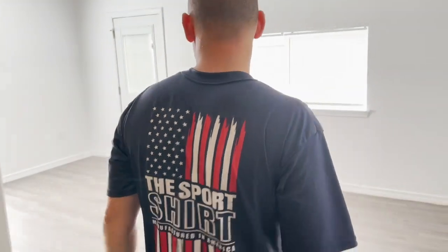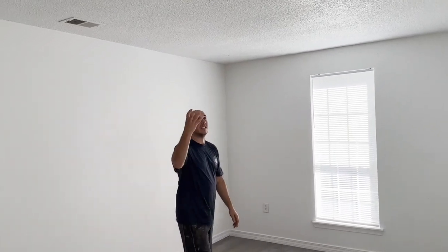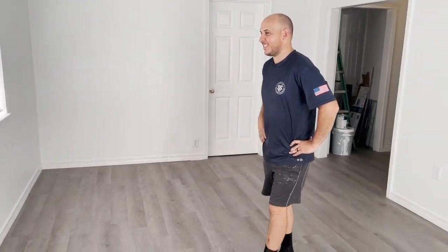So let's move into the first room, which will be the living room. Living room is finished. Look how nice and bright it is. So everything is painted, the ceiling, the walls, all of the blinds are in, light fixtures, doors, trim, everything is finished. So what do you think, Christy? Are you excited? Oh my goodness, half of me is crying inside and half of me got really attached. Yeah, it's a really nice house. I'm very excited about it.